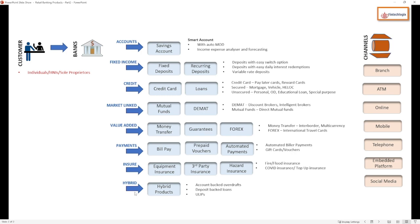The next category is hybrid products, wherein we have already discussed account backed overdrafts or deposit backed overdrafts or loans, and even unit linked insurance plans, which is your ULIP. Now, we have already seen these channels. So all these channels facilitate customers to take all these different kinds of products.